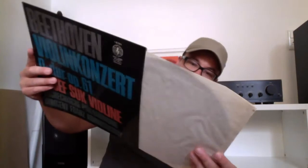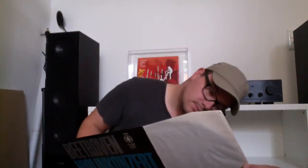This here is beautiful. It's the only violin concerto that was ever written by Beethoven. My dad gave this to me a couple weeks ago, and it's fantastic. It's on the Orbis label. Very old pressing. Beautiful.